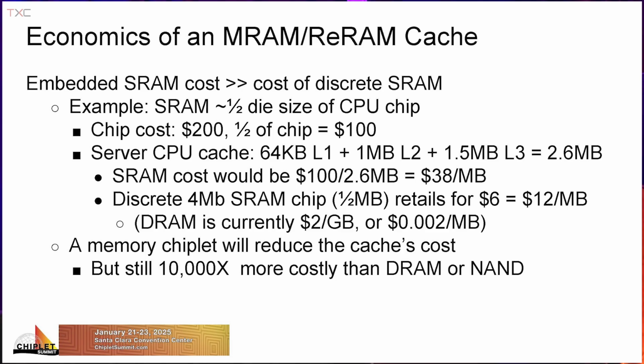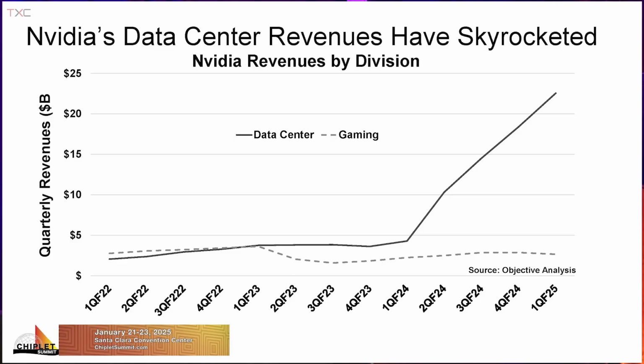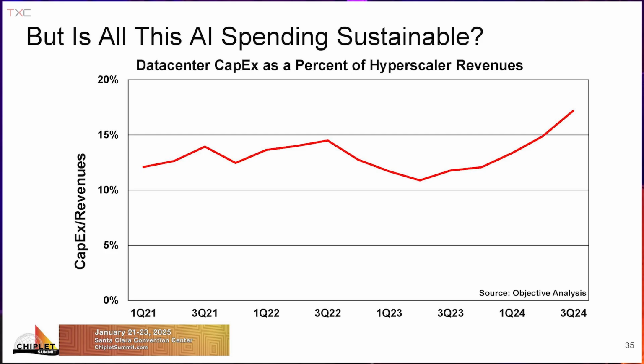But in a chiplet forecast, we look at that, we say, okay, there's one concern, and that is NVIDIA's revenues have taken off because of the AI craze, and all of the hyperscalers are spending like crazy because of the AI craze. Is that sustainable? And the way that I checked to see whether or not it was to say, are revenues keeping pace with this great investment in AI that the hyperscalers are making? And it's not. You can see that they've gone from being on average about 12%, that 12% of their revenues are going into capital spending for the past several years. And then all of a sudden they've zoomed up to 17%.